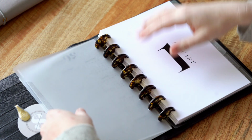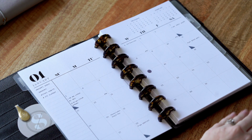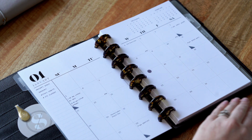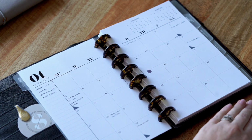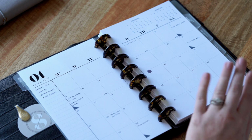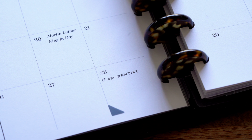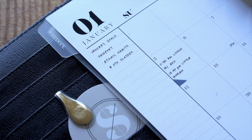My first section is my schedule. So in here I have monthly views. I don't really use this for work. I feel like especially working remotely, appointments and meetings change so often, so it doesn't really make sense for me to keep them anywhere else other than Google Calendar. But for personal things like seeing a movie, going to the dentist, getting my hair cut, I like to keep all of that here. I also write down some goals on the left-hand side.